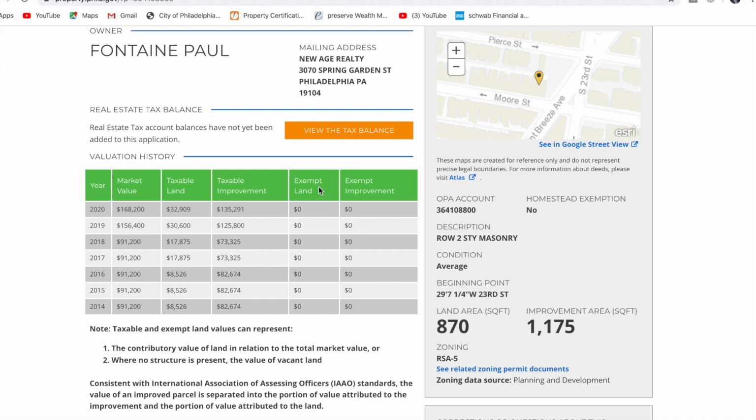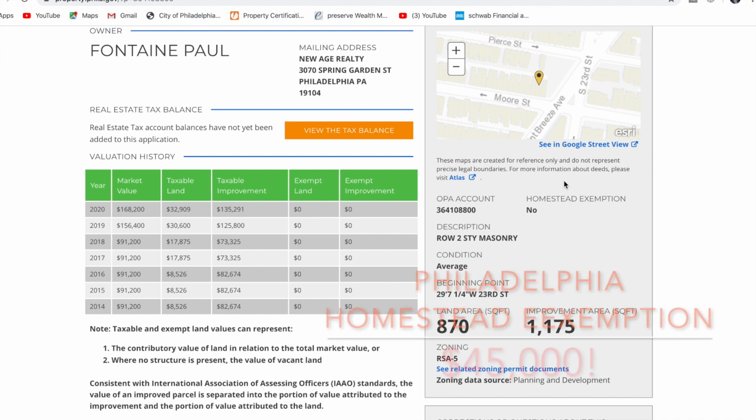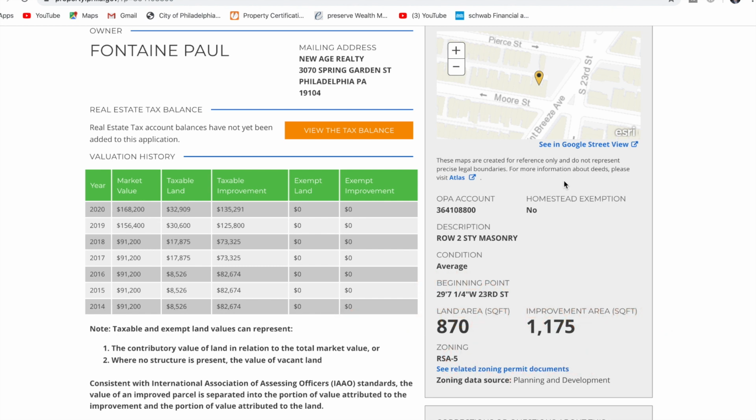And the exemption part is here. So I want to point out the homestead exemption. In 2020, it has been increased to $45,000. The tax rate in Philadelphia for real estate is 1.4%. I think it's officially 1.3998, but let's just say 1.4% to make it easy. So $45,000 will be deducted from your market value if you live there.